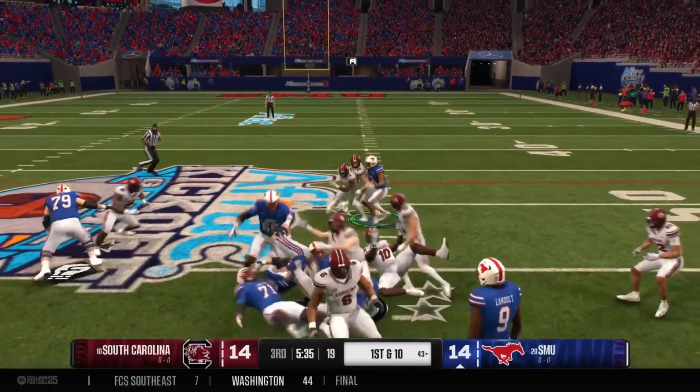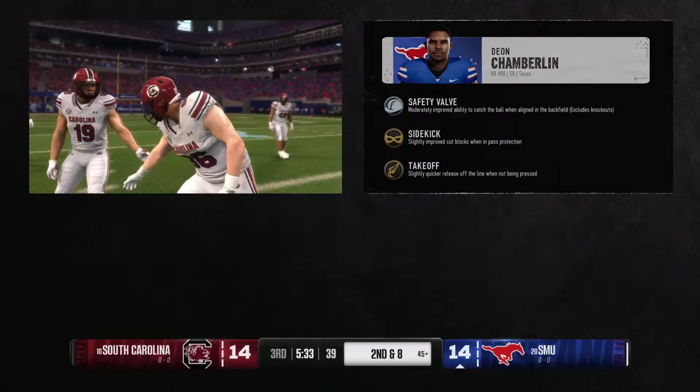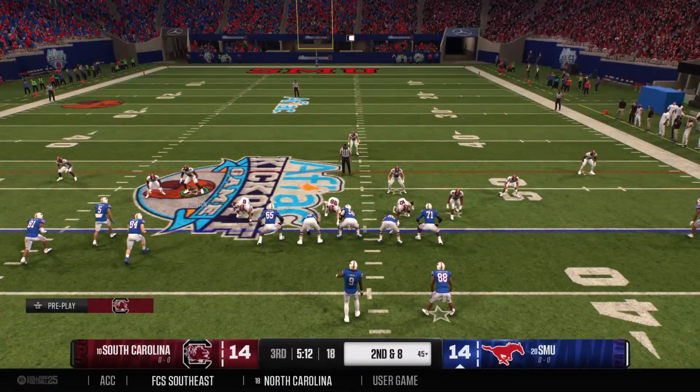Handoff to the lone back. And I think they'll give him 2 on that one, 2nd and 8 coming up. I never know if it's grammatically correct to say a team is being out-physicaled. You hear it a lot in football, though. That's happening in this game.